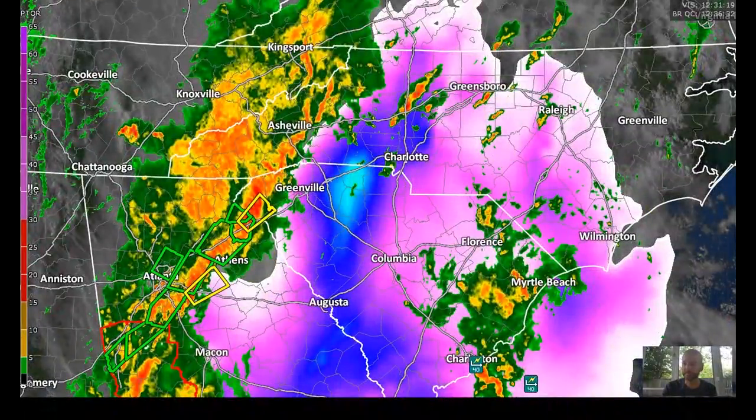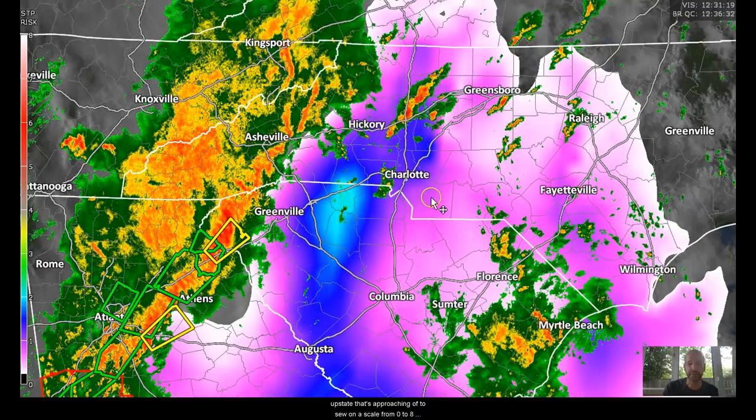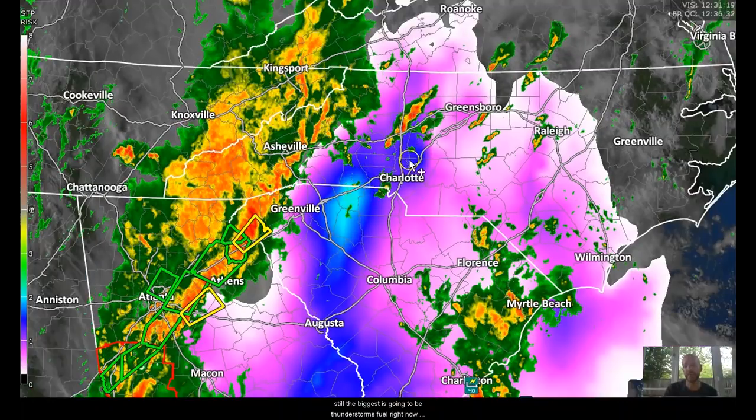I'm real quickly going to turn on the significant tornado parameter, and I'll go back and forth. You can see the scale is from 0 to 8 on the left. And you can see already this morning, some of these areas in blue and lighter blue right in here in the upstate, that's approaching a 2. So on a scale from 0 to 8, we're seeing 1s to 2s right now. We'll keep a close eye on that.